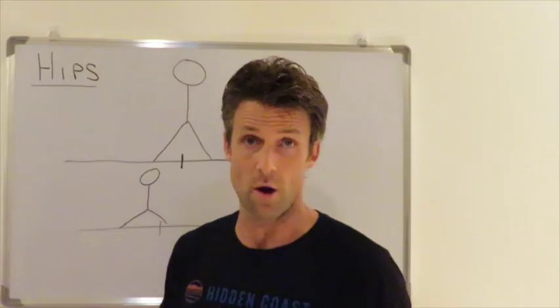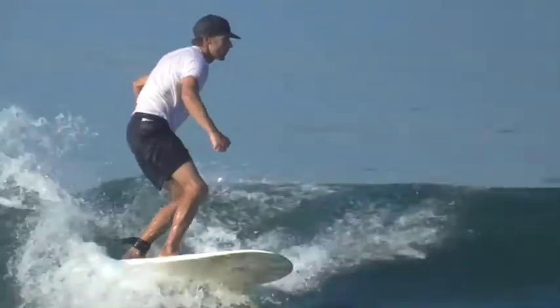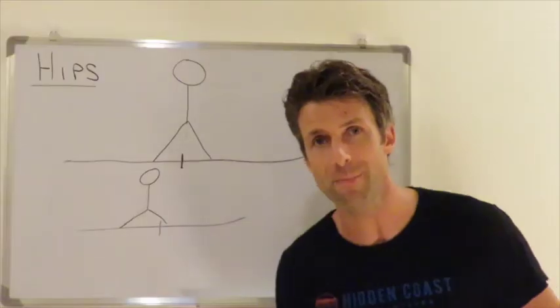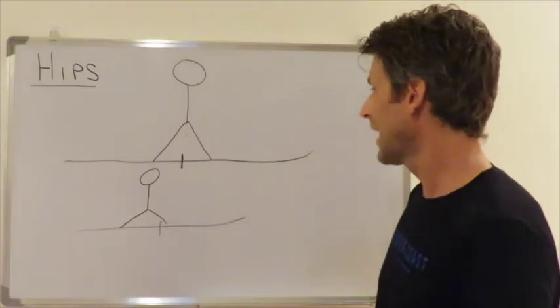While you're watching this video, you can stand up and try this. I can move my weight back and move my hips back as well over to my back foot. So you can transfer weight from the front foot to the back foot, and the head remains relatively still in the center of your feet. And that's basically it.